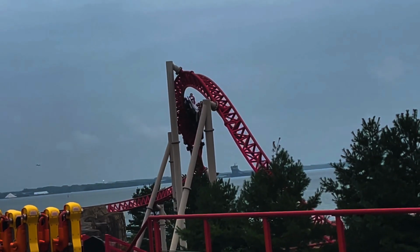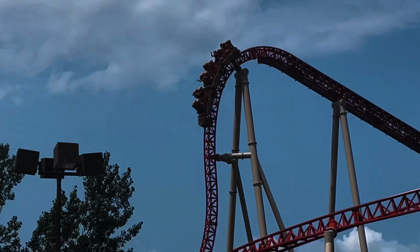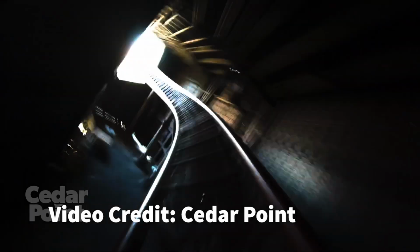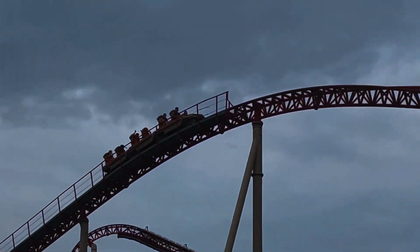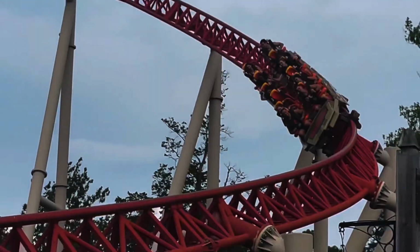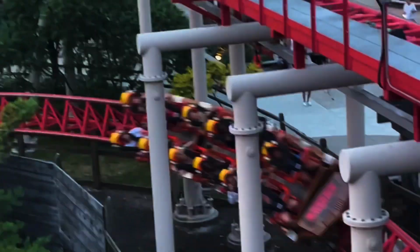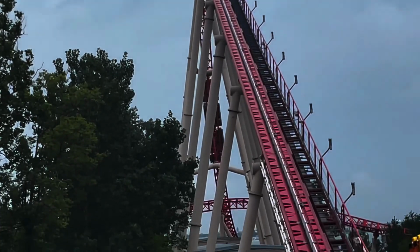Maverick gets a spot on the list because it has everything a good layout needs. Whether you're talking about the beyond vertical drop, the camelbacks, or the ridiculous launch inside the tunnel, each element delivers on this coaster. Maverick gets brought up on a lot of other enthusiasts' lists of their favorite coasters they've ridden, but hardly anyone mentions getting a Zen ride on it. Despite that, Maverick is still one of the best coasters that I have ever ridden, and it takes the number 5 spot on this list.